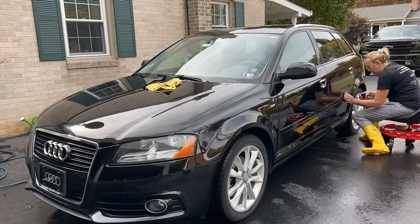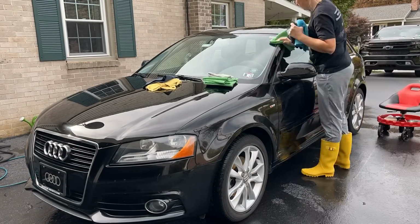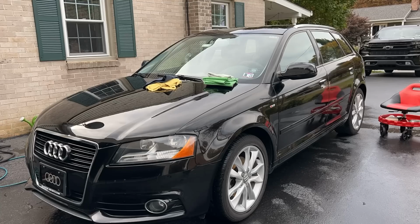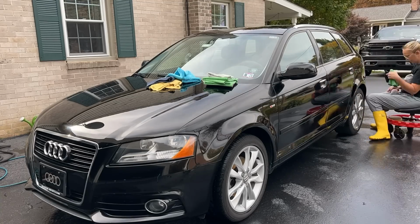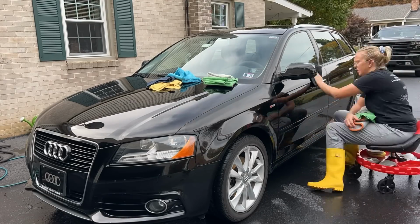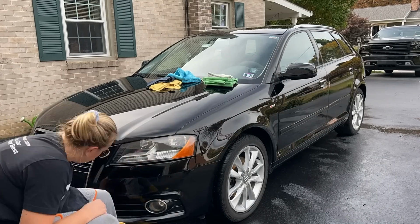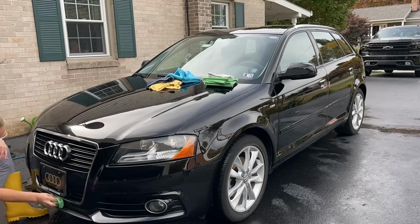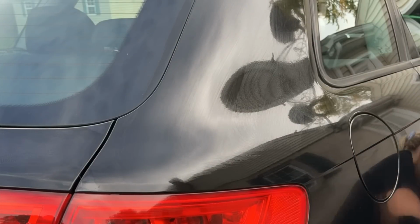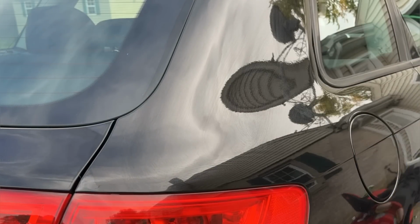Now, because we have that 2 to 5 minute window that we need to let this product sit on the paint, you can probably get about half of the vehicle done before you have to come back and remove. Now, I did notice that with this product, it's a lot easier to remove the transfer solution if you do have a damp microfiber. Now, when I say damp, I don't mean wet. You don't want it dripping. You want to basically run it underwater, squeeze a majority of the water out, and then you can use that for kind of your second towel after you remove a majority of the transfer solution. And you can see how it kind of hazes up on you.